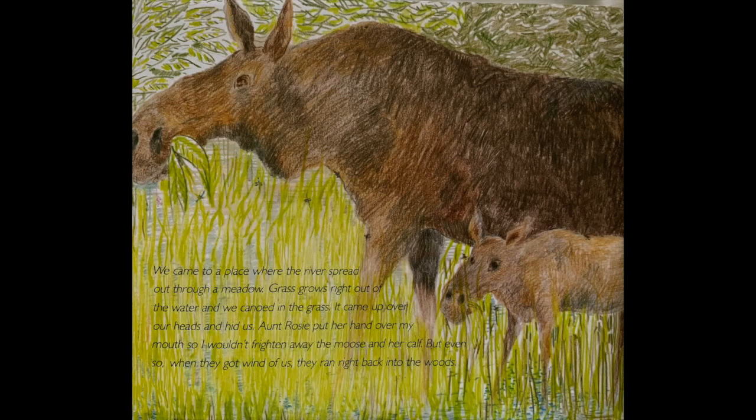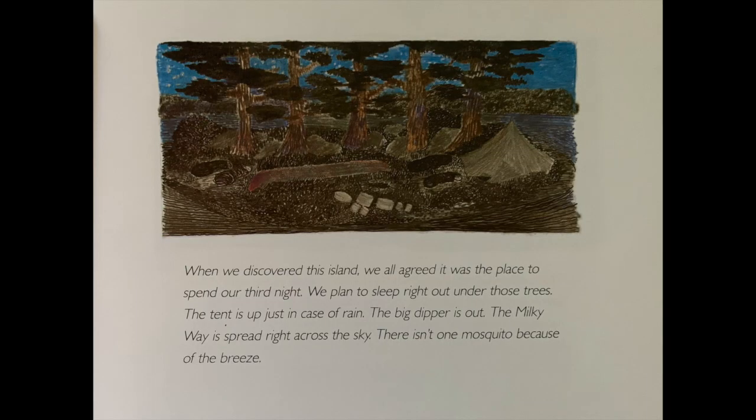Aunt Rosie put her hand over my mouth so I wouldn't frighten away the moose and her calf. But even so, when they got wind of us, they ran back into the woods. Do you see that big moose and her little baby moose called a calf? And then once they could smell the humans. That's what she means when they got wind of us. They ran away. When we discovered this island, we all agreed it was the place to spend our third night.